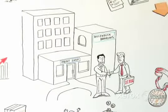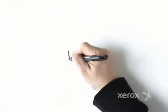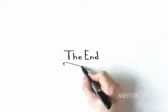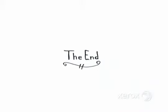Well, that about does it for this chapter in the story of Bob at Bill & Buck Banking. With Xerox by his side, he was able to focus on what mattered most to him, reducing costs. And Xerox can do the same for you.